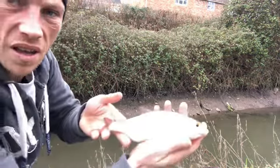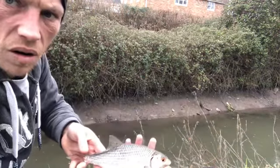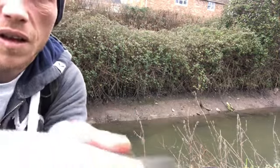Thought he was a bit bigger. See, right at the back of the swim. It's a pretty camera angle. There we go. Nice darkness in him. So yeah, buzzing about that.